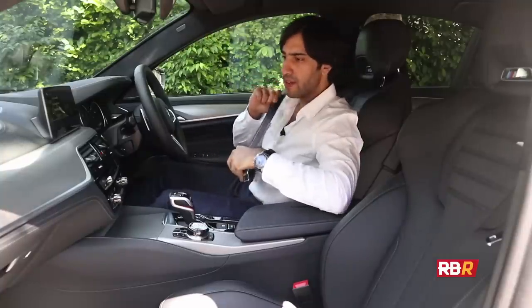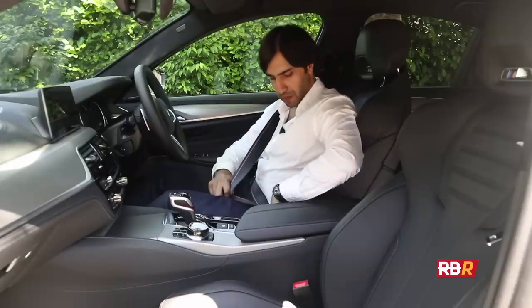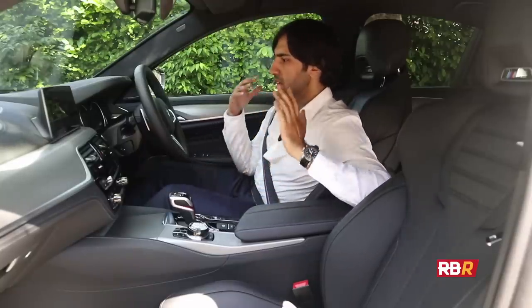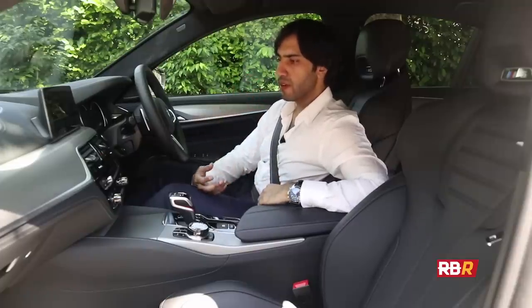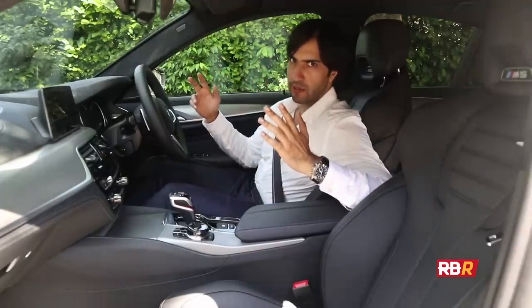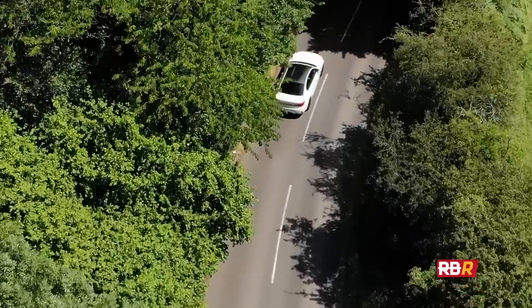But now, enough talk about details and other things. Let's get to the main event. I'm having issues putting my seatbelt on without looking. There you go. Sorry. Let's get to the main event. Let's drive this thing. Let's see how different this engine has been tuned. Let's talk about the engine. Let's talk about the changes and see how this new M5 feels, having ditched the rear wheel drive and gone to XDrive. So I've done quite a few miles now in the new M5.